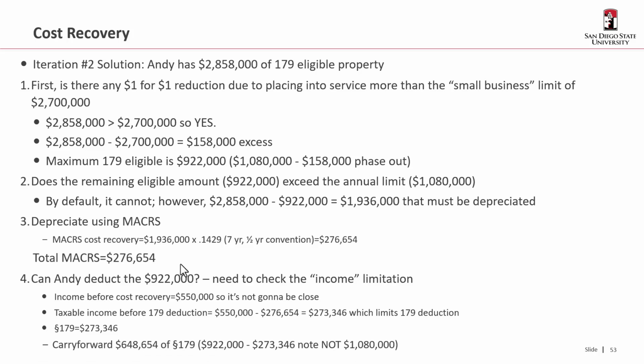Note that when we calculate his carry forward, it's not $1,080,000 less 273,346. It's the eligible amount of 922 less 273,346. Once he started to phase out of 179, you can't get that back.